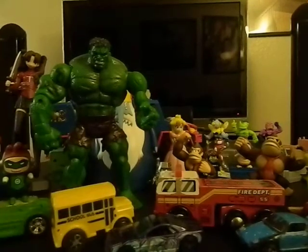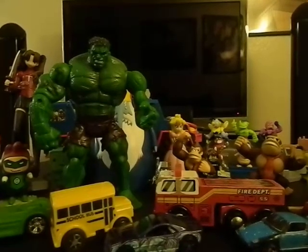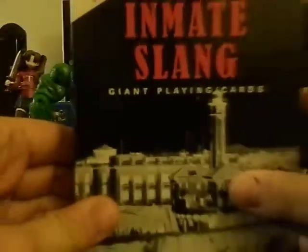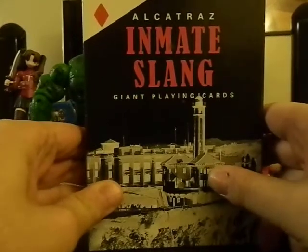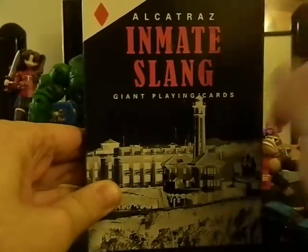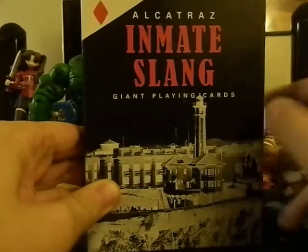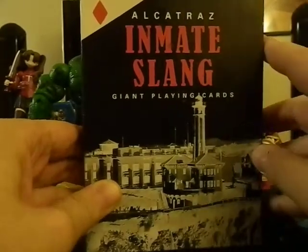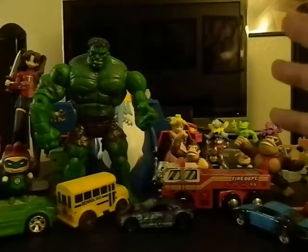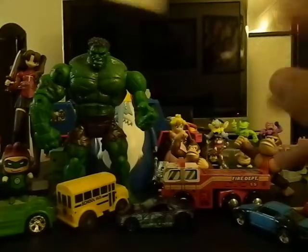Okay, now a couple more things I want to show you. Maybe I have to back the camera out. I got so many toys up on the thing here. For 99 cents, I got the Alcatraz Inmate Slain Giant Playing Cards. Which is just very strange. Not strange, but just kind of a novelty. That's what I wanted to get to, a novelty. So I'll show you one of the big cards.